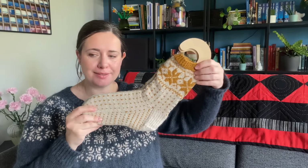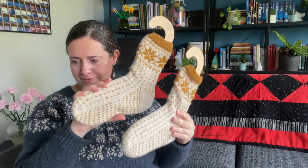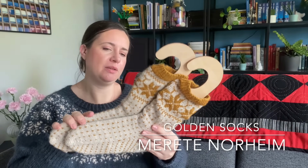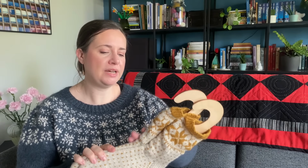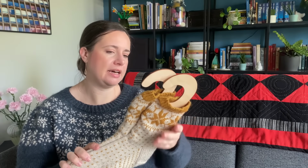Okay, so my second finished object are these gorgeous Gullsocken, I think that's how you say it, socks that I showed you last time. So last time I only had one. This time I have two. And I've blocked them. But as you can see, they're quite baggy. This is my first ever pair of Colourwork socks, and it was a real experiment in terms of needle size and gauge and how it was going to happen.